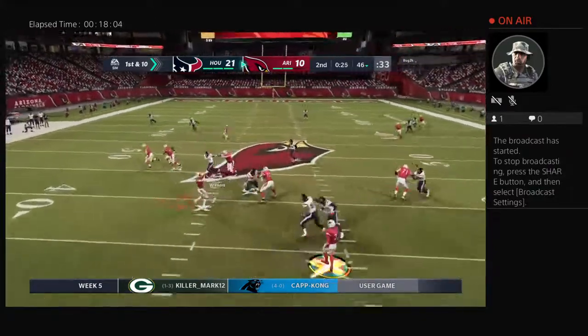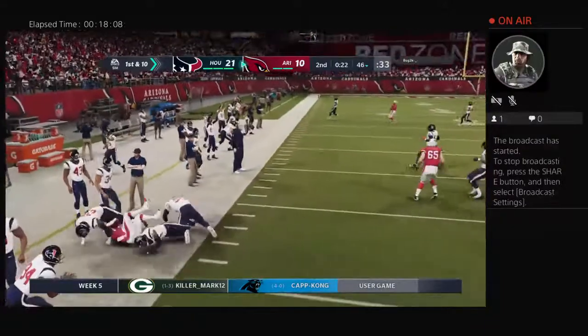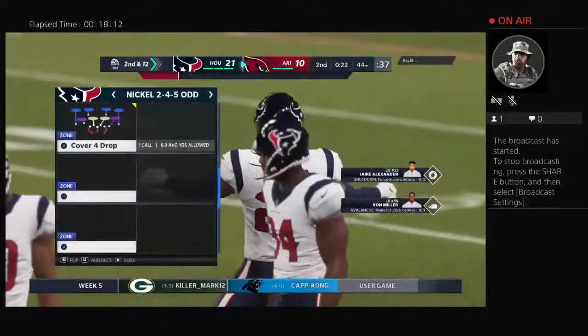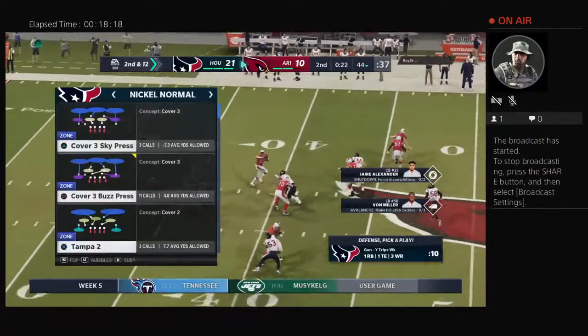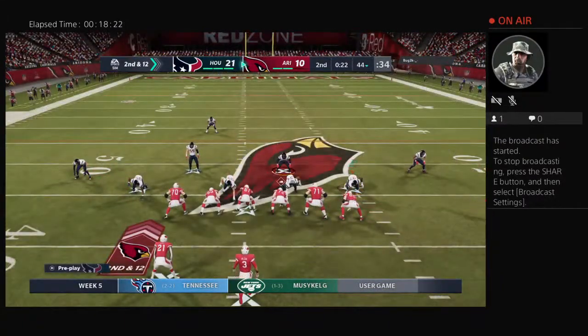Throwing is Wilson. Now they go screen. It's complete. The completion, but they go in the wrong direction. A loss of yards, and now they're dealing with a 2nd and long. Got to give some credit there defensively. They snuffed out that screen early on first down. Really read it well, didn't they? Because they didn't bring the pressure that they expected.